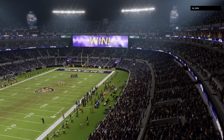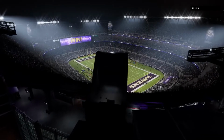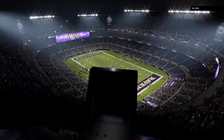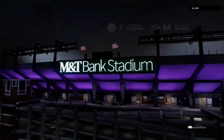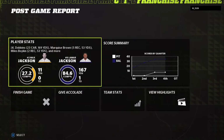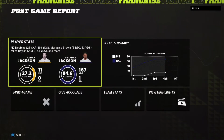So for the Ravens, the win moves them to 12-1 now on the year. And they will hit the road next week to take on the Seattle Seahawks. Meanwhile, for the Steelers, any slim hopes they had at a playoff berth gone now as they drop to 4-9. And they'll look to regroup next week as they head to L.A. to take on the Rams.